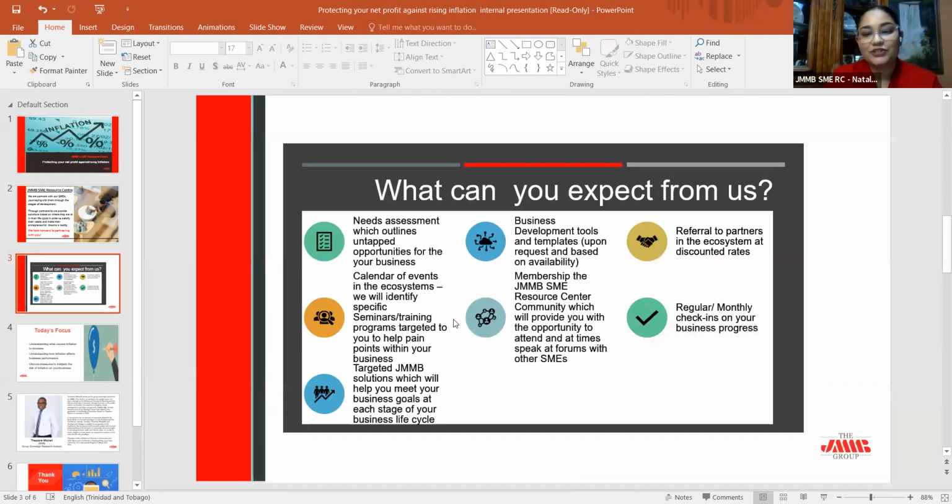So just a quick reminder on what you can expect from us through the Resource Center. Initially, when you come in, you have your needs assessment with us, where we find opportunities for your business. You have access to our business development tools and templates, and to our partners in the ecosystem at discounted rates. Our calendar of events gives you different workshops, trainings, and mixers, much like the workshop we have today. You'll also have access to our SME Resource Center community, our WhatsApp chat, our WhatsApp club, and our SME directory. You'll have regular monthly check-ins on your business progress, as well as access to all of the JMMB solutions to make those dreams a reality.